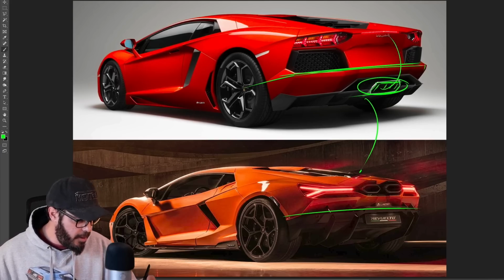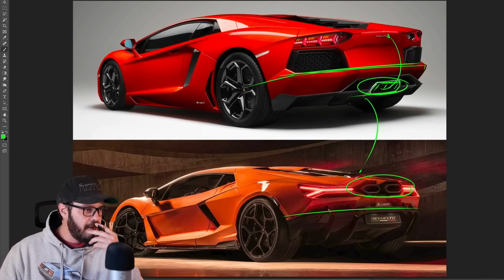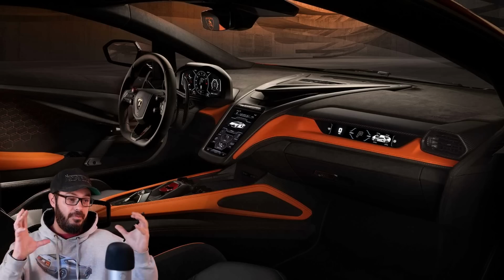They now moved them up to be in between the taillights. And I think this just makes it look so aggressive and so unique. Also, the shape of the tailpipes just looks very Lamborghini-ish, and I think this pattern is probably going to be all over the car, specifically in the interior, the vents, and so on.